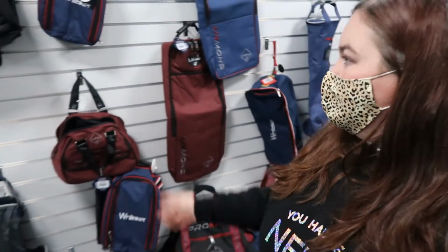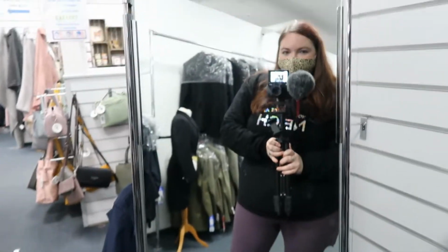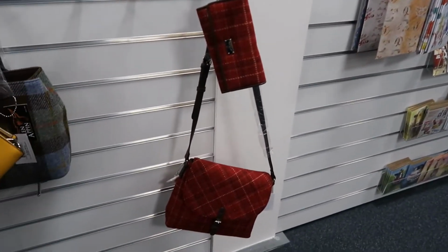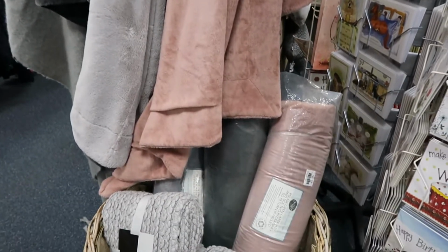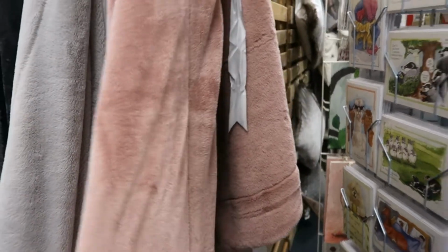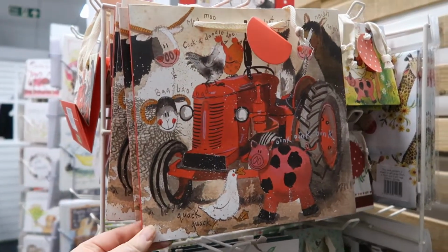Ooh, these are nice for Christmas presents as well, look. All the kind of travelling bags and stuff. Boot bags, bridal bags. Very nice. Boo! Oh, that's nice. Oh, these blankets look so nice and soft. Oh, they're lovely. That is so cute.